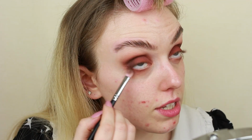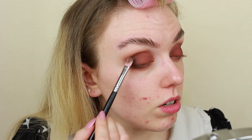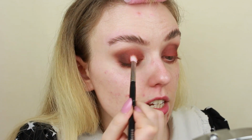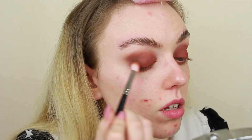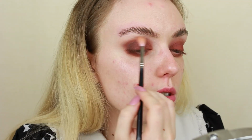And then I'm just going to keep the same brush. I'm just going to be really careful because I'm going to bring it underneath as well. And then I'm going to go back into the reddish brown that I used at the beginning. Going to pack that back onto the lid and use it to blend in the darker shade a little bit. Why do I try? And then do the same underneath as well. And then again with the lighter shade, just really soften that edge out.